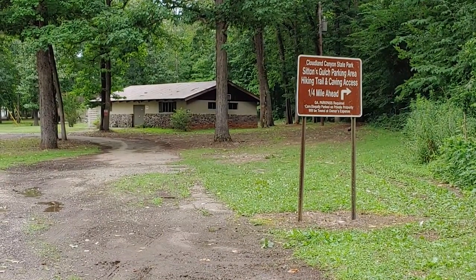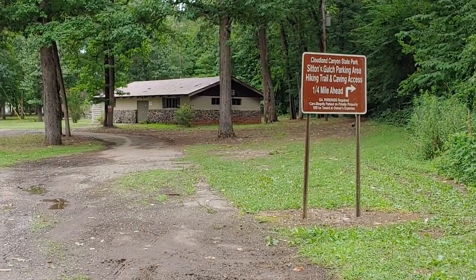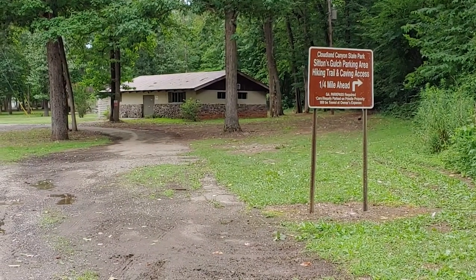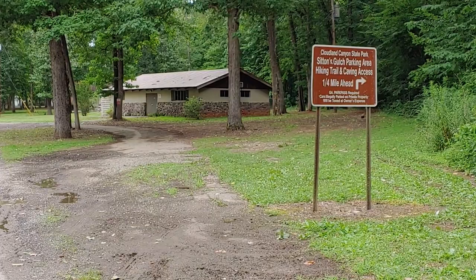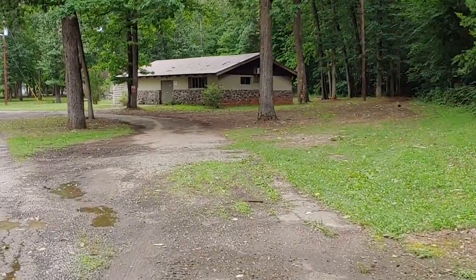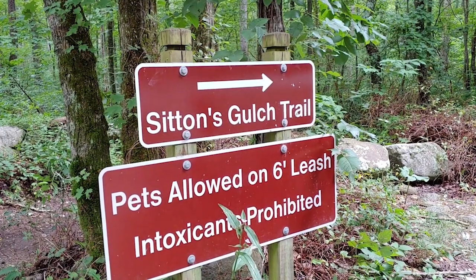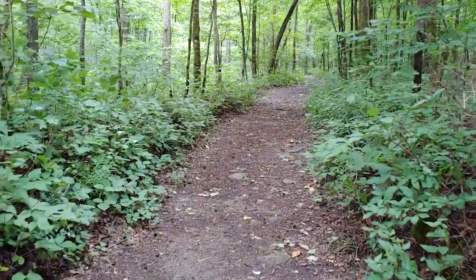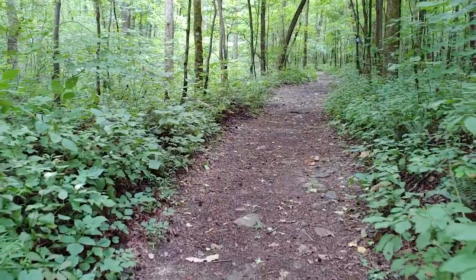Well, we decided that we hadn't had quite enough hiking, so we're going to try to hike Sittons Gulch, which is not far from here. Let's go. Sittons Gulch Trail follows along Daniel Creek and can be walked all the way to Hemlock and Cherokee Falls. We decided to turn around and come back before we got that far along the trail.